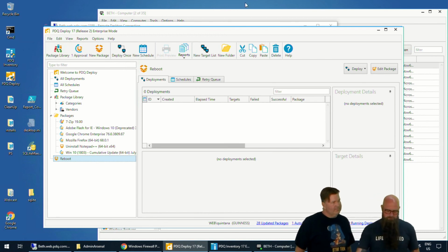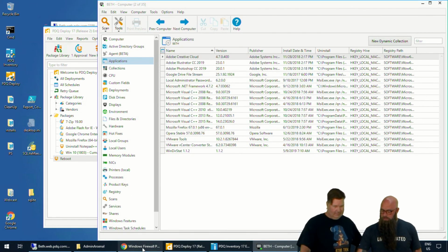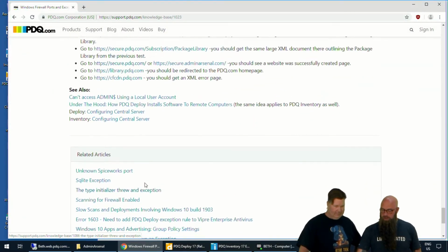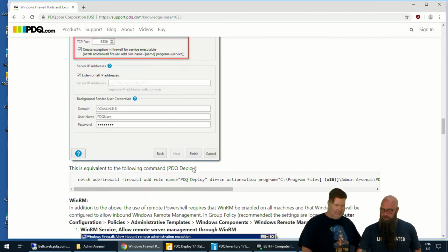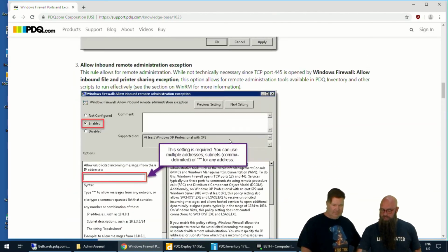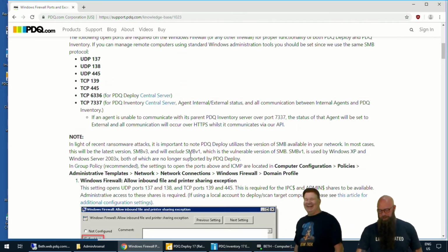No, for the most part, the only difference between enterprise mode and Central Server is that Central Server has an open port that it's listening to. That's a good point. If you go back to this Windows firewall, if you're using Central Server, then if you go back to the ports, these are the ports that are required. These are the default ports. You can change these. It's changed a lot since I wrote it.